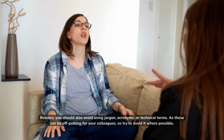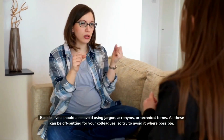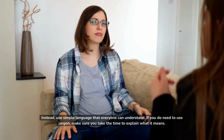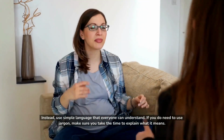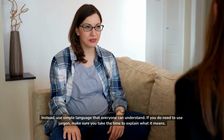Besides, you should also avoid using jargon, acronyms, or technical terms, as these can be off-putting for your colleagues, so try to avoid it where possible. Instead, use simple language that everyone can understand. If you do need to use jargon, make sure you take the time to explain what it means.